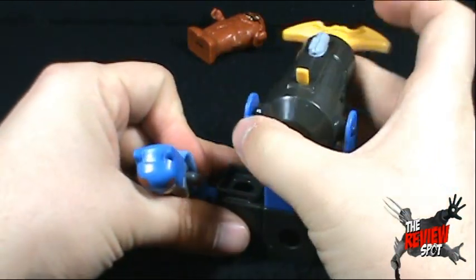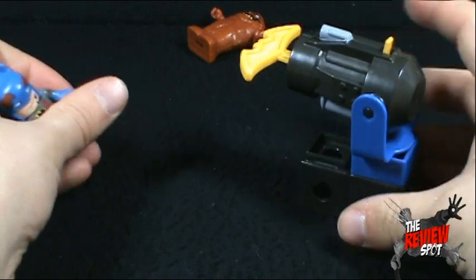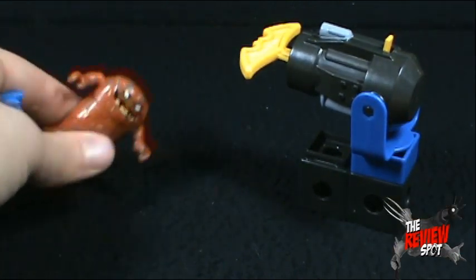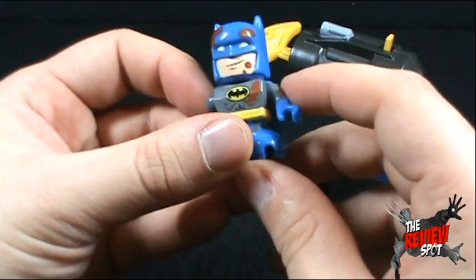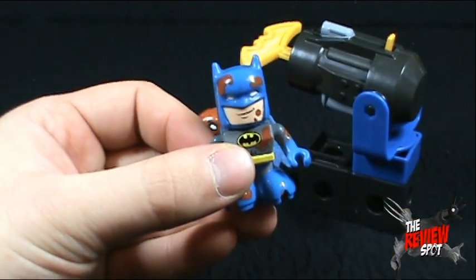Take the Batman off. We'll take the cannon and just put it aside there for a second. We'll pick up Clayface, who's fallen to the ground and he can't get up. Let's first have a look at Batman here. We'll zoom in.